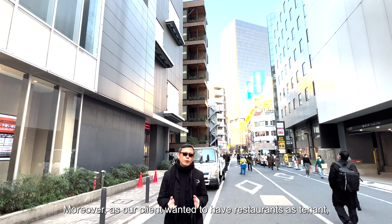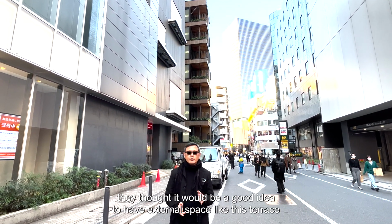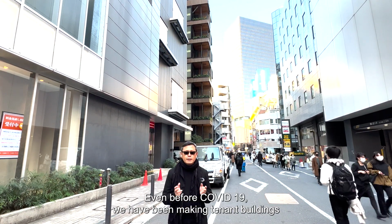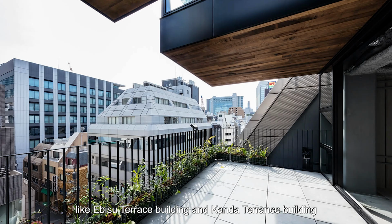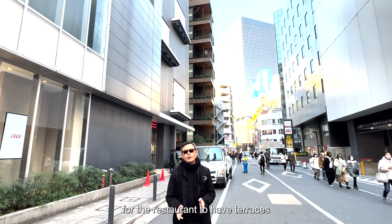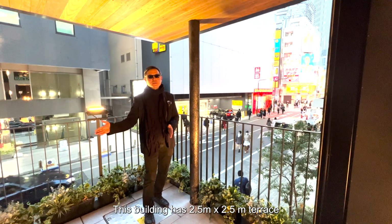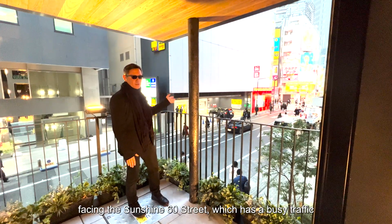Moreover, as our client wanted to have restaurants as tenants, they thought it would be a good idea to have external space like this terrace. Even before COVID-19, we have been making tenant buildings like ABC Terrace building and Handa Terrace building. And since COVID, it is more popular for restaurants to have terraces. This building has a 2.5 meter by 2.5 meter terrace facing the Sunshine 60 street, which has busy traffic.